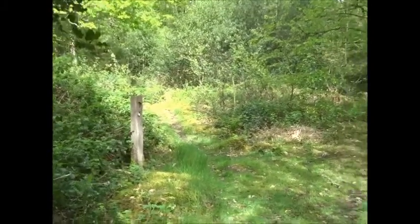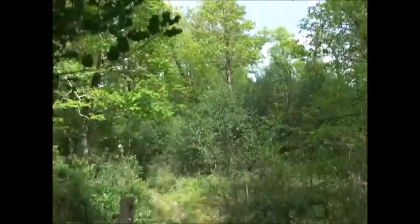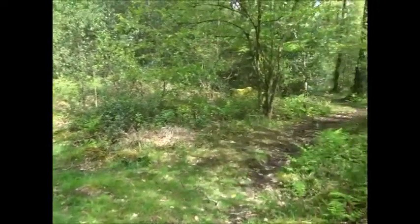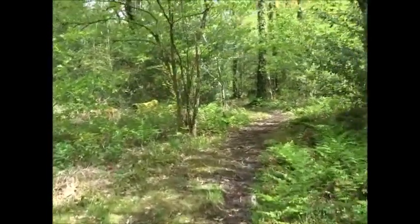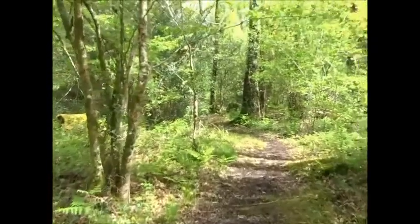That side footpath I took to see that kind of reedy pond, I think that's where it comes out here. But I'll continue. This is the walk I did a month ago.